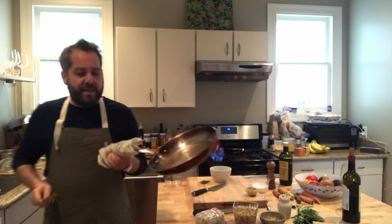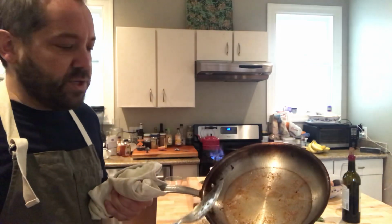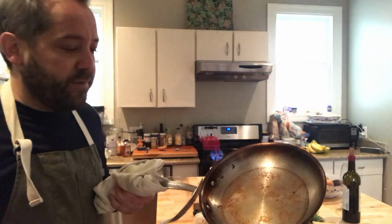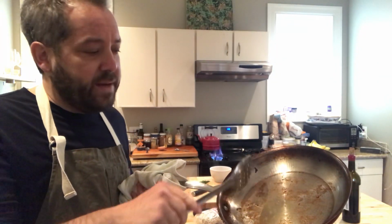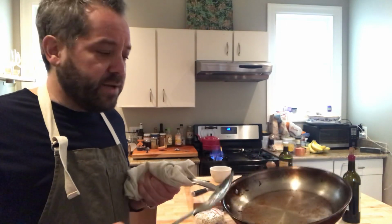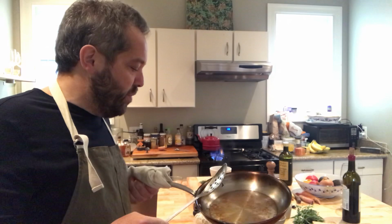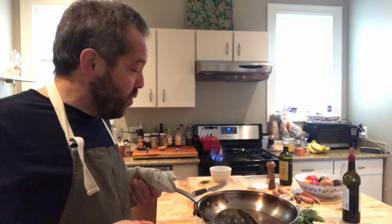I'll dump that. And then I want to show you this pan, which has all of these beautiful caramelized bits. So in there's a little bit of lamb fat. Lamb doesn't have a huge amount of fat, but there's some lamb fat in here. Little bits of caramelized meat, and then there's some of that paprika that got cooked on. So this is just quite a bit of flavor in here, as anybody who's ever watched a French cooking show knows about deglazing, and that's what we're about to do.